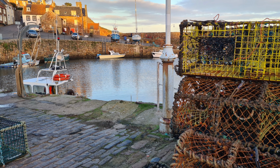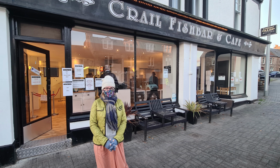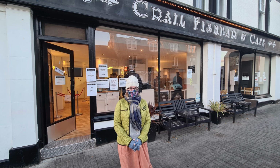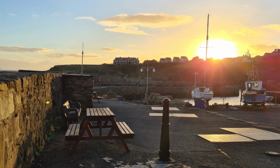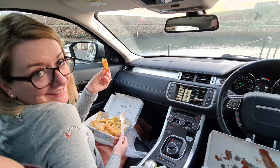And it wouldn't be visiting these places if you didn't get some fish and chips for tea. So all of these fishing towns and villages always have good takeaway, and we went to the Kirrie Fish Bar and Cafe for a haddock supper and a smoked haddock supper. Craig's looked a little bit butchered with the ketchup there, but we just sat in the car. Beautiful views as the sun was going down, and I'm never happier than when I'm being fed.